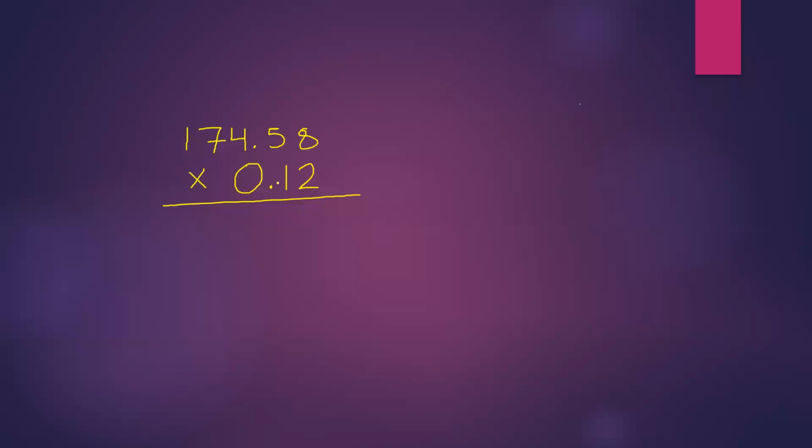Okay, so 2 times 8 is 16. 2 times 5 is 10 plus 1 is 11. 2 times 4 is 8 plus 1 is 9. 2 times 7 is 14. Put the 4 down, put the 1 up. 2 times 1 is 2 plus 1 is 3. So it's 3, 4, 9, 1, 6. Put the 0 down. 1 times 8 is 8. 1 times 5 is 5. 1 times 4 is 4. 1 times 7 is 7. And 1 times 1 is 1.